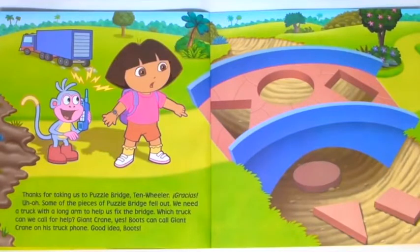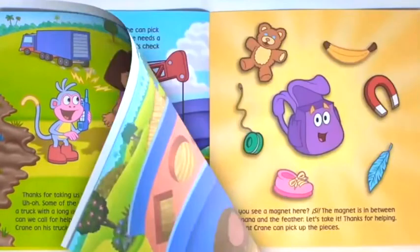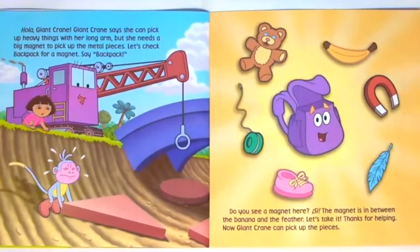We need a truck with a long arm to help us fix the bridge. Which truck can we call for help? Giant Crane, yes! Boots can call Giant Crane on his truck phone. Good idea, Boots. Hola, Giant Crane. Giant Crane says she can pick up heavy things with her long arm, but she needs a big magnet to pick up the metal pieces.